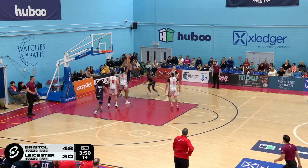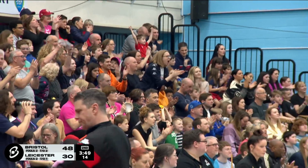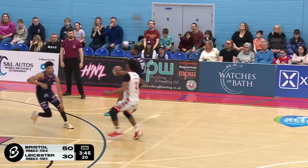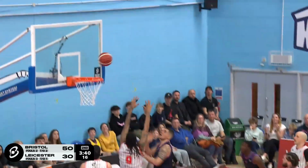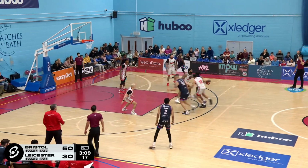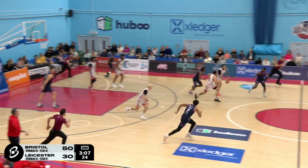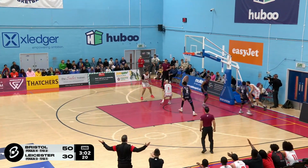Bradley. Green with the boards and 1. That's an incredible rebound and finish from Green. Where is that? Bradley goes up. Again, very, very stagnant from the Leicester Riders. No movement. So uncharacteristic that though, Dan. Yeah, as you said at the top of the show, they've been doing a great job in really understanding what Coach Rob wants from them.